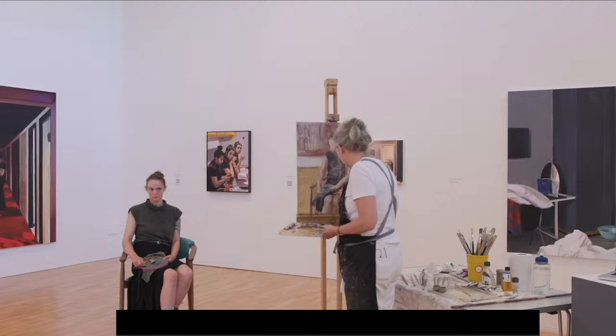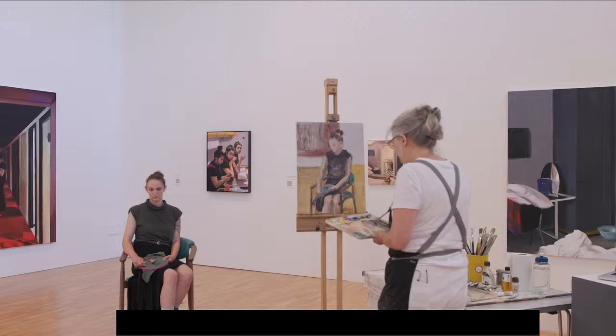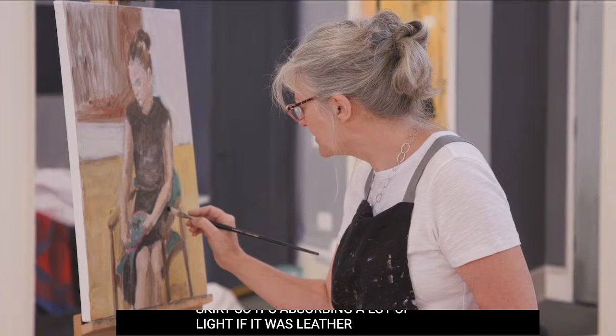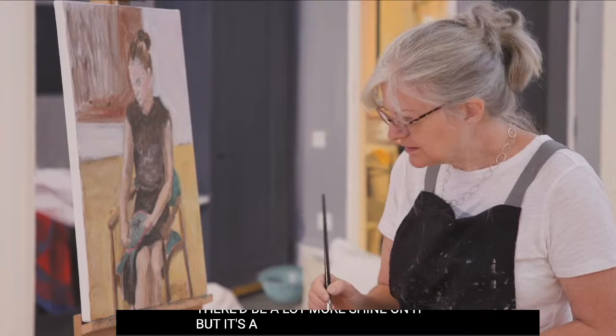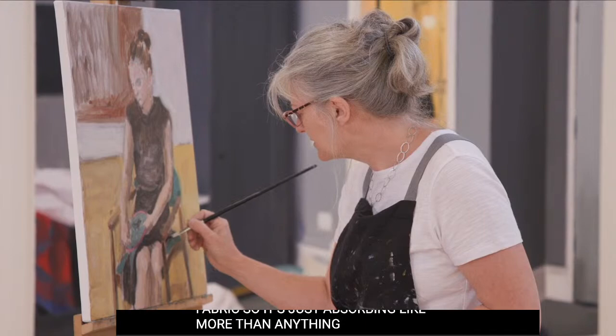And then that goes straight across there, and there's a shadow in there. That's working. And because it's a really soft fabric, that skirt, it's absorbing a lot of light. If it was leather or velvet, there'd be a lot more shine on it, but there is a little bit of highlight actually around her leg there I can put in, but it's a soft fabric, so it's just absorbing light more than anything. It's quite a solid, dark shape.